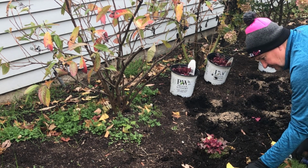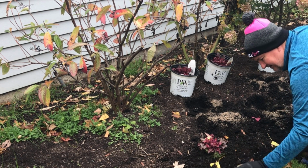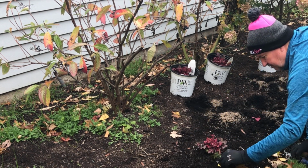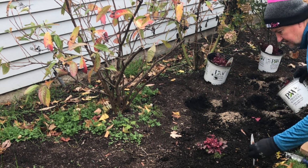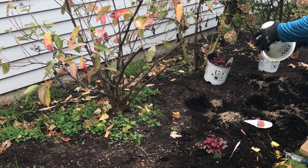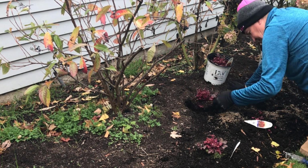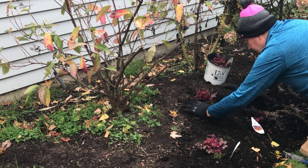You can see they also gave me a lot of, looks like a lot of weeds with their plant. All right, there's one. Hope you guys are having a great day. Had a good weekend, I hope. Videos may slow down a little bit here because here we are, second week of November. Although, can you believe I'm still planting? Second week of November? That's kind of cool.